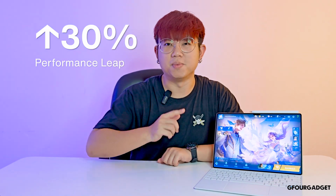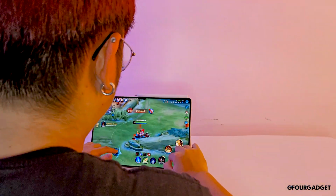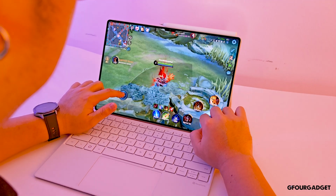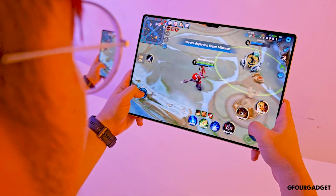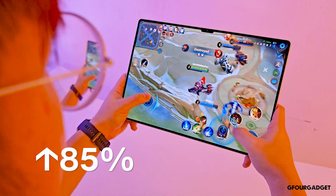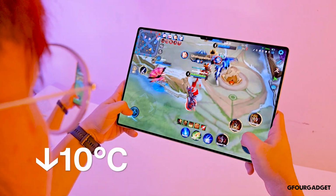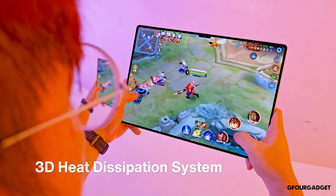Now, let's touch on the flagship level performance. Compared to the last gen, this MatePad Pro 13.2 has a 30% performance leap. Although it definitely isn't the most powerful tablet in the market, this jump in performance means that gaming and multitasking is more efficient. There's an 85% increase in turbo duration and 10 degrees Celsius reduction in load temperature thanks to the advanced 3D heat dissipation system.